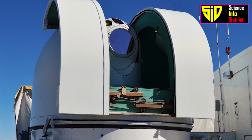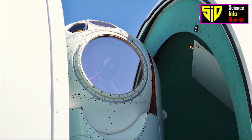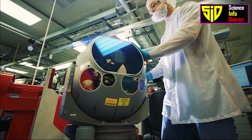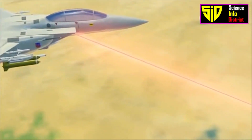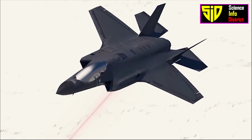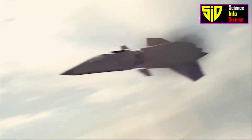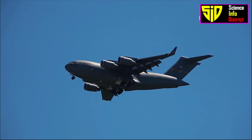The Tactical High Energy Laser, or THEL, was a laser developed for military use, also known as the Nautilus Laser System. The mobile version is the Mobile Tactical High Energy Laser, or MTHEL. THEL, called the Advanced Concept Technology Demonstrator, would utilize deuterium fluoride chemical laser technologies.